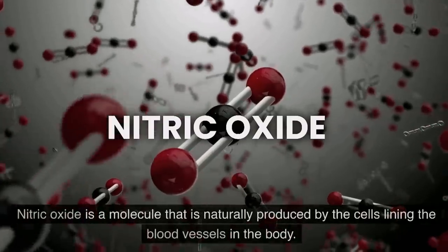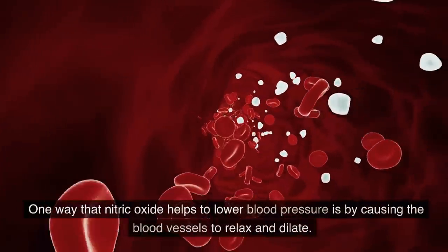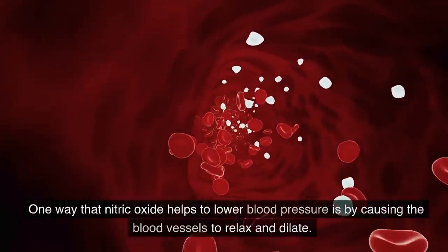Beets are high in nitric oxide, which can help to dilate your blood vessels and also to lower your blood pressure. So eating beets regularly can help improve blood flow and also to reduce your risk of heart disease. Nitric oxide is a molecule that's naturally produced by the cells which line your blood vessels in your body. It has a number of important roles, including helping to regulate blood pressure. One way that nitric oxide helps to lower blood pressure is by causing the vessels to relax and also to dilate. And when blood vessels are relaxed, there's less resistance to blood flow, which helps to reduce blood pressure.